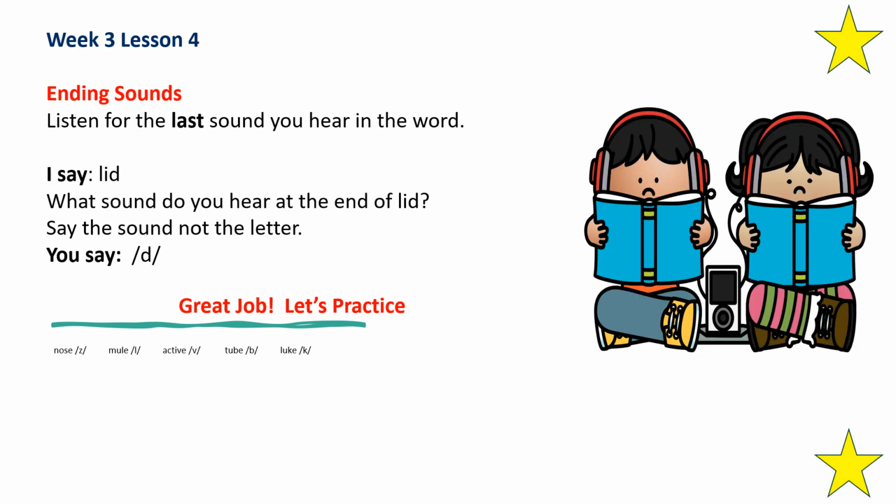Now let's work on ending sounds. Listen for the last sound you hear in the word. Lid. What do you hear at the end of lid? Say the sound, not the letter. D. Very good. What sound do you hear at the end of nose? Z. Excellent. What sound do you hear at the end of mule?